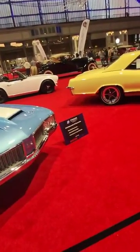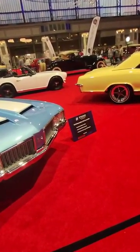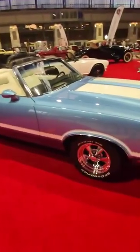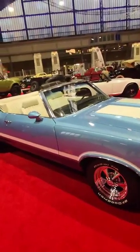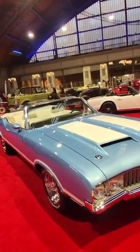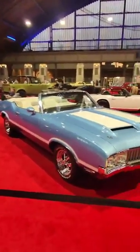Ground up restoration, 455 with W30 overhead camshaft, period correct Krager SS rims and wheels. When I had my Oldsmobile, I do remember I had Krager wheels. I had small wheels in the front, big wheels in the back. I had to put air in the back car shocks in order to keep the tires from scraping on the wheel well, because the tires were so fat. I think they were 295s.